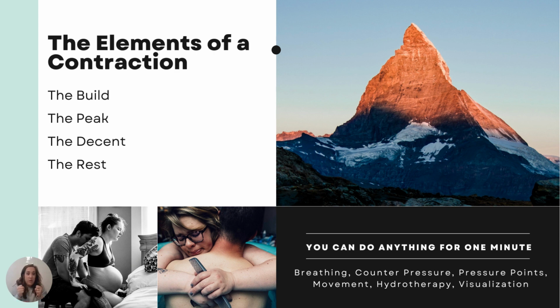So we want to try to stay away from tensing every muscle in our body. And instead we want to relax from the head all the way down to the toes, keeping nice soft shoulders, a nice soft jaw, and really leaning into the build of our contraction, creating those big, deep breaths in our chest. The peak happens during the middle of the contraction.